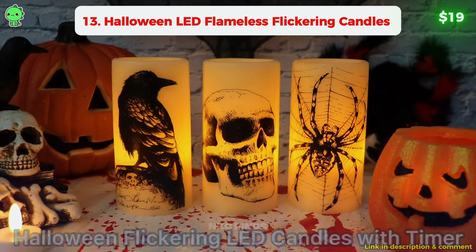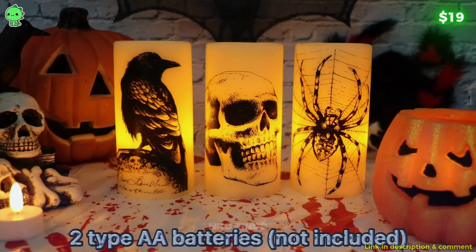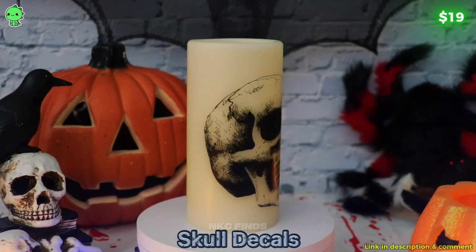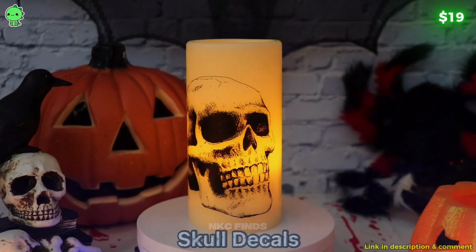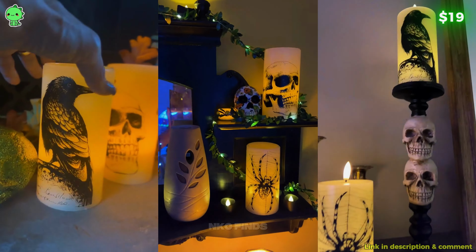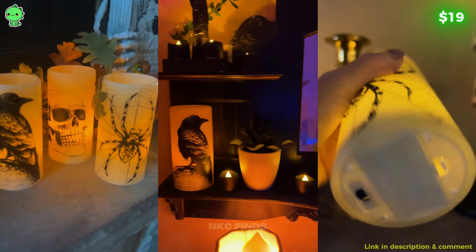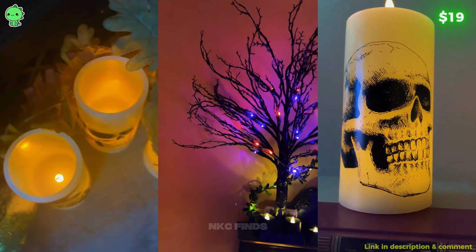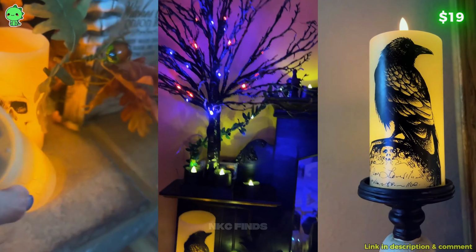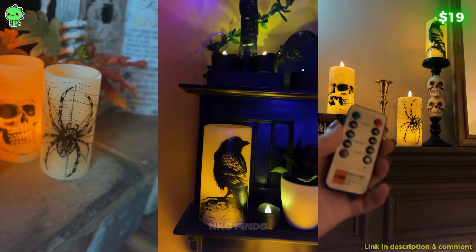Halloween LED Flameless Flickering Candles. Amazon Halloween bestsellers you can't miss. These will take your spooky vibes to the next level. This Halloween LED Flameless Flickering Candle looks just like a real candle, but way safer, and comes with creepy decals like a crow, spider, and skull. Forget messy wax, smoke, or worrying if you blew the candle out. These run on AA batteries, flicker like the real thing, and even have a 6-hour timer so you can just set it and forget it. Perfect for tables, mantles, or parties.